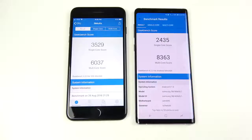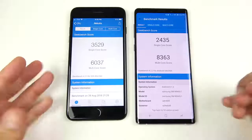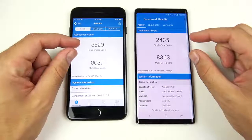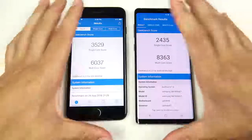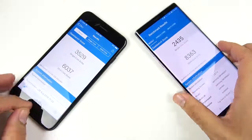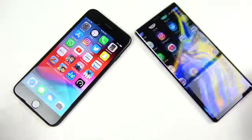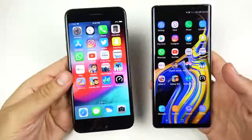Okay, so the final Geekbench scores are in, and the 7 Plus finished first, like way ahead of the Note 9, and it did win in the single core, and it did lose in the multi-core, but still very respectable for a 2-year-old phone. So basically that's it between these two. I think you can conclude that the 7 Plus definitely is still a pretty powerful performer.